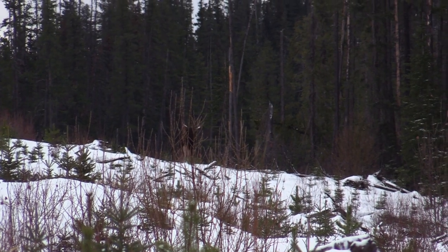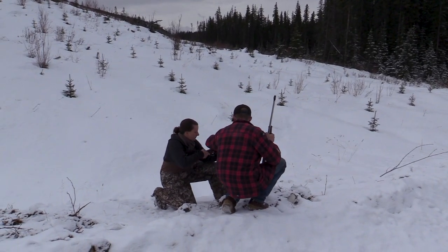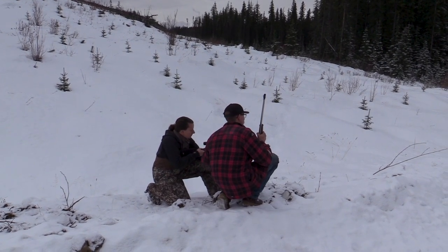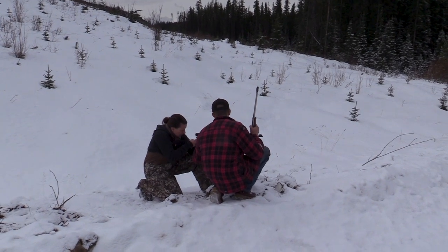They figured that this was the young bull that they spotted the day before. It just so happens that they heard noises coming from the right, so Selena started to get set up just in case another bull stepped out. And this is what happened.